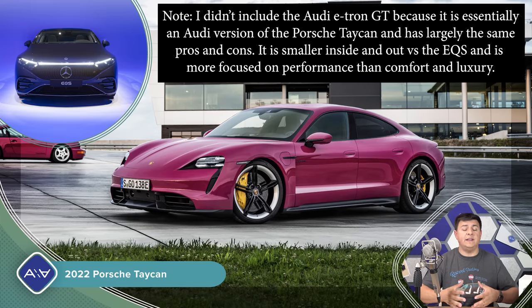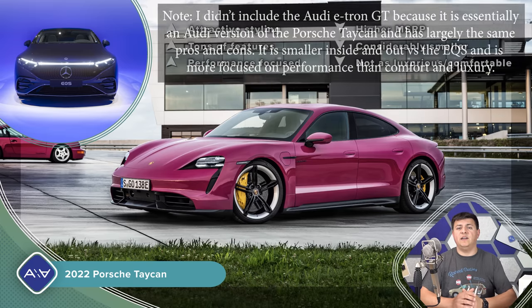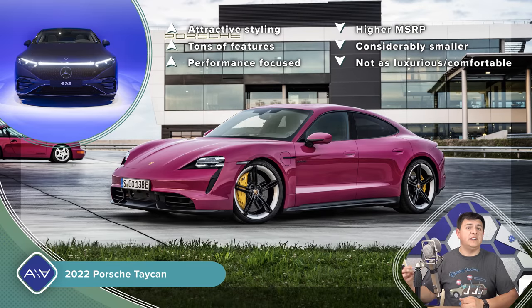Mercedes was really trying to create an S-Class for the 21st century. So it really just depends on exactly what you're looking for in an EV. If you're looking for balls-out performance, that's going to be the Taycan. If you're looking for the most luxurious and most opulent EV, that's going to be the EQS.